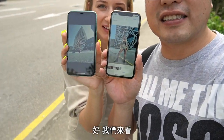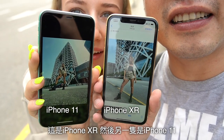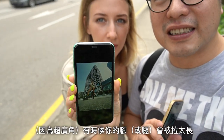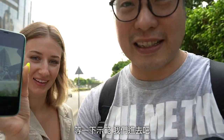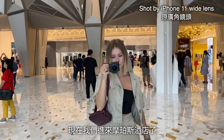So look, this is the comparison. This is iPhone XR and the other is iPhone 11. But you have to be very careful. Your feet sometimes could be too long, or your head. I will show you. Okay, let's go inside. Now we are in Morpheus.